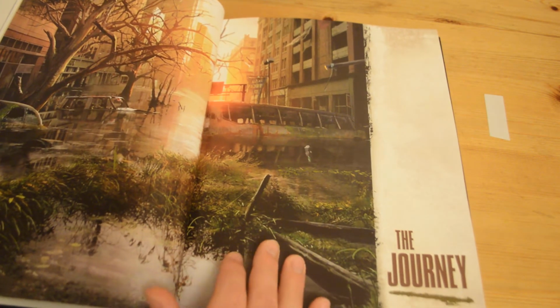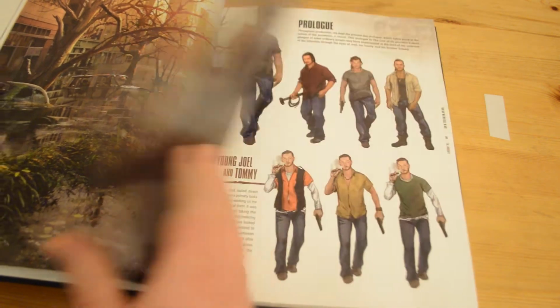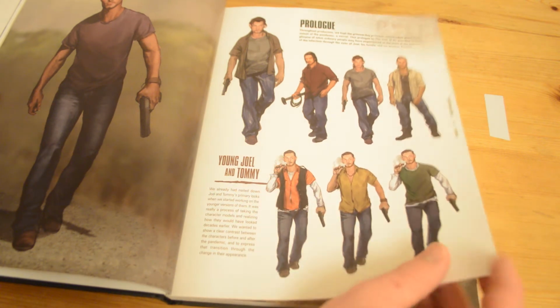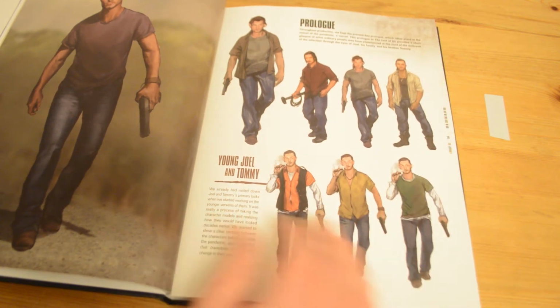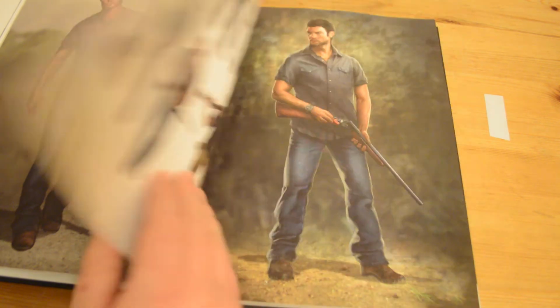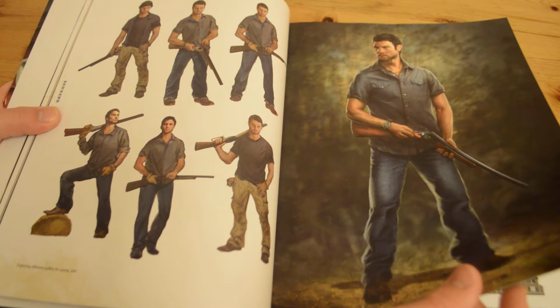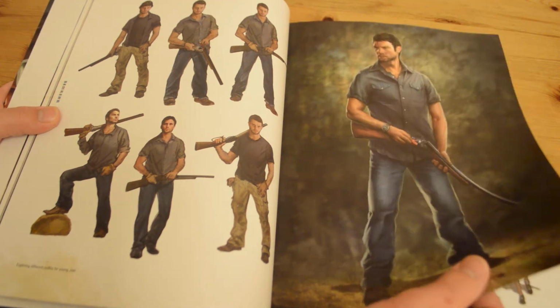The next section we're going to get into is the journey. Really nice picture there. And you're going to see something about the prologue there. You're going to get young Joel and Tommy. Here's a look at the images.